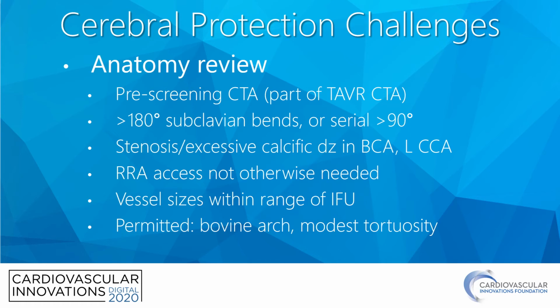As for anatomy review, we do look at the CTA as part of the TAVR CT that is done for every case. If there are greater than 180-degree bends, or if there are serial greater than 90-degree bends, then we take significant pause as to whether we will use the device or not.